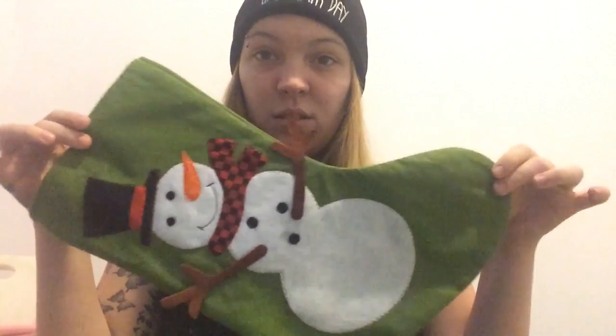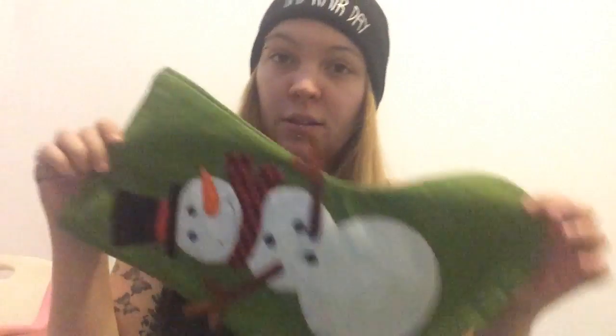So first, you need the stocking, obviously. So I got this, oh, there's water on it. I got this one because I found it so cute. It's cute, it's green, I like green, and it's not a usual one, it's a special one, so that's my stocking. There's a whole bunch of plays in there.